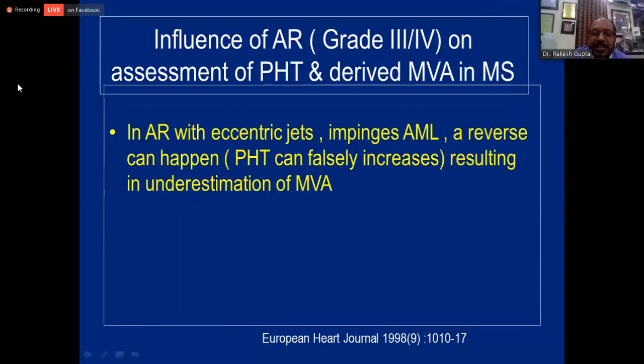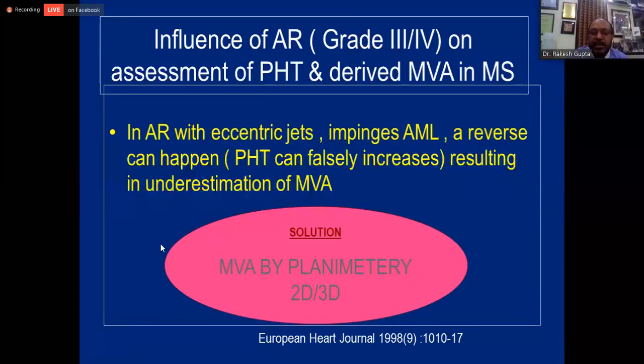the eccentric jet, if it hits on an AML, which is what is happening in our case, a reverse can happen. PHT will be falsely increased, resulting in underestimation of mitral valve area. So both the things of AR reflect in mitral stenosis. And what do we do when we have this AR with mitral lesions? This pressure half time could be overestimating, could be underestimating. Then we have to rely on planimetry.